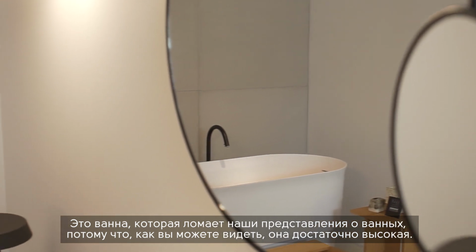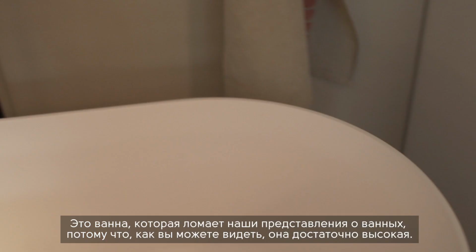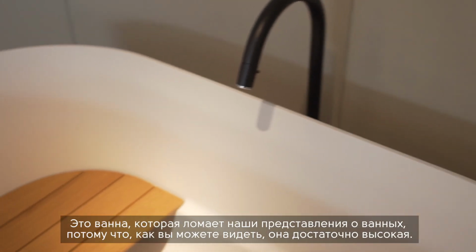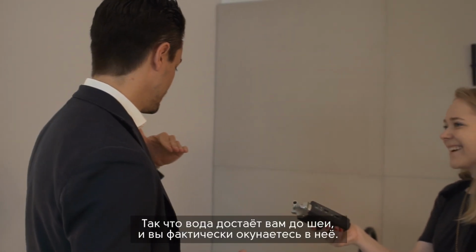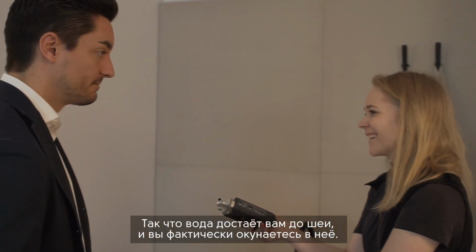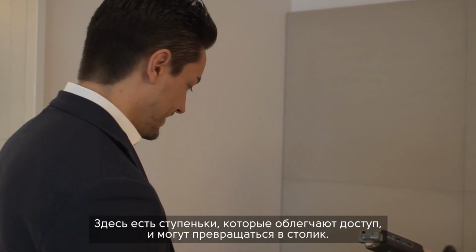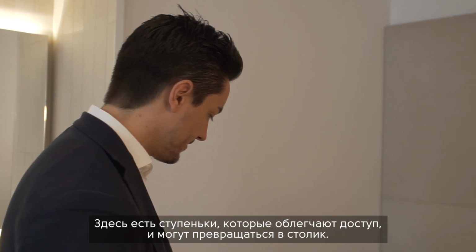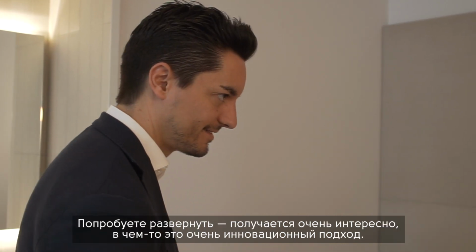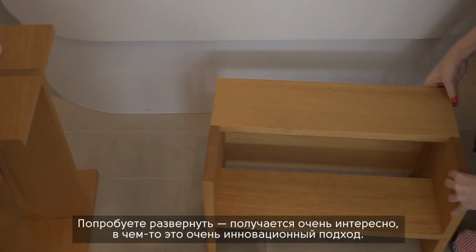It's a bathtub that breaks the rules of the bathtubs that we are used to seeing, because as you can see, it's pretty tall because it's very deep and you're basically immersed. So water gets up to your neck, so you're actually immersed into the water. That's why it's called immersion. And it has this step to ease the access that becomes a table, just by turning it. So it's pretty, let's say, interesting. It's very innovative in a way.